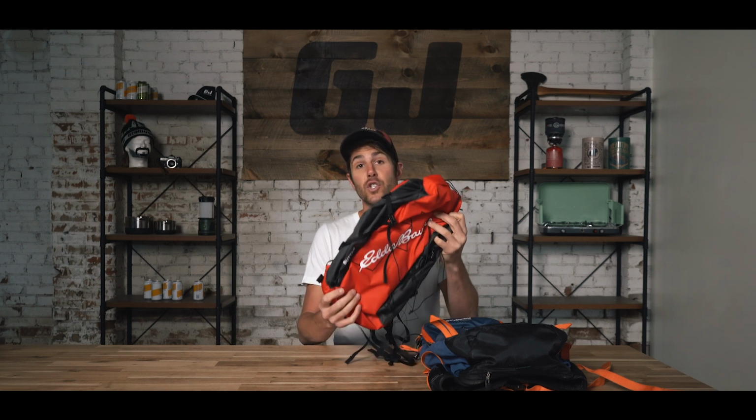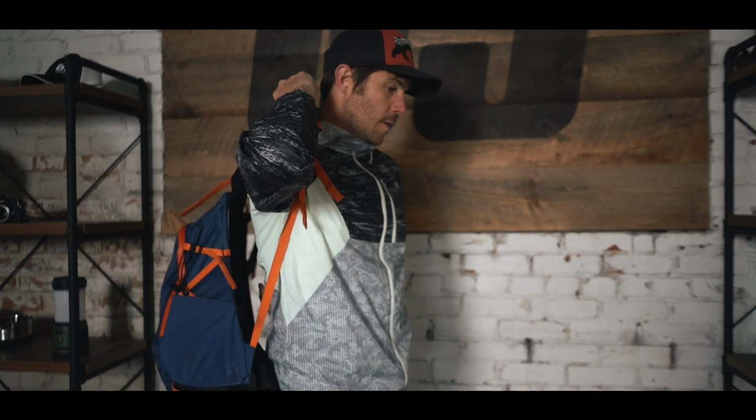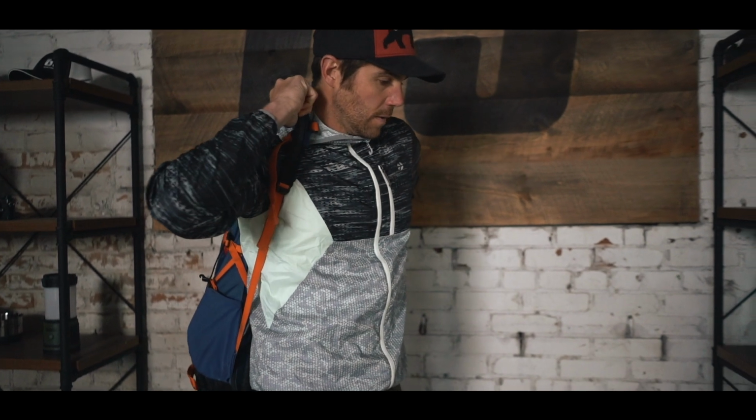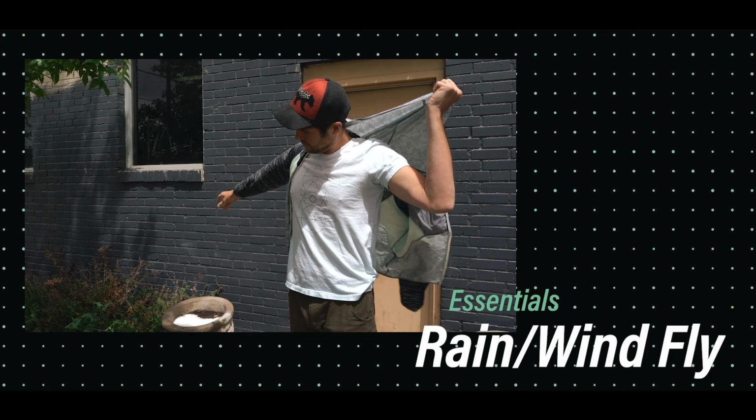You can go with something especially light and minimalist, like this Eddie Bauer Bacon Pack, which is 16 liters. It's got compression straps, but it's extremely light. Or if you want to have a little bit more carry options, something like the Columbia Titanium Trail Elite. This is 22 liters. It's got more pockets and a nifty trampoline back panel to help keep you vented and cool.